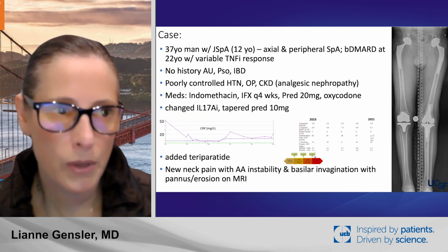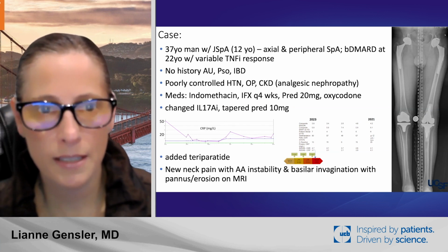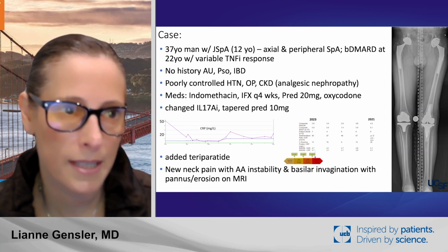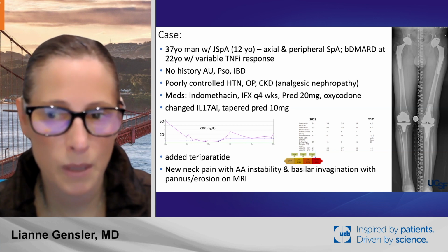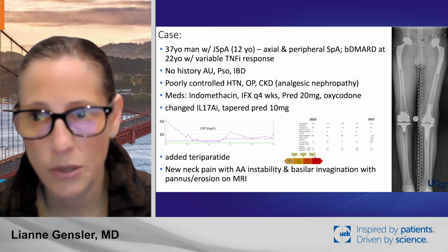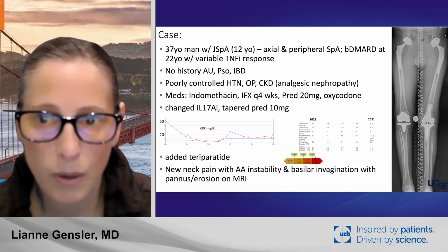I want to switch to thinking about what our future is in axial spondyloarthritis and start with a very difficult to manage patient. This is a 37-year-old patient of mine with juvenile spondyloarthritis who started to have symptoms at 12, both axial and peripheral disease. And you can see he's had multiple hip replacements and knee replacements.